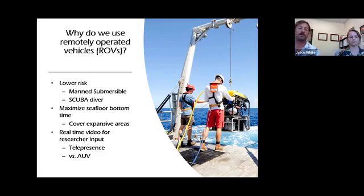Another great thing is real-time video input and researcher input. We work very closely as pilots with all the researchers we go out at sea with. While we're operating the ROV, they show us which way to go, what we want to do, and all that kind of stuff.